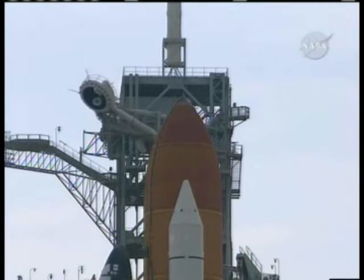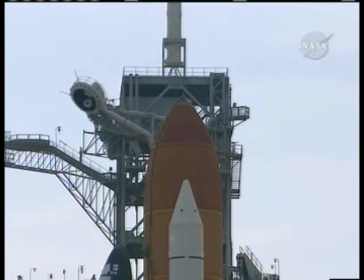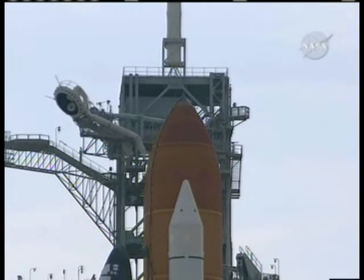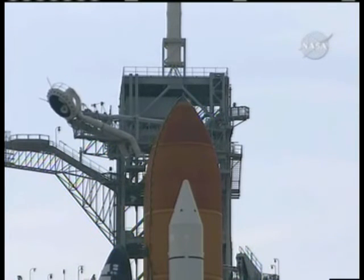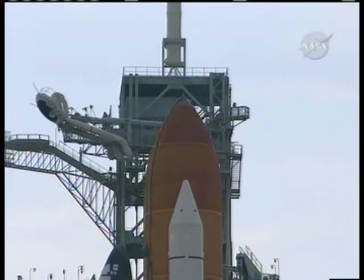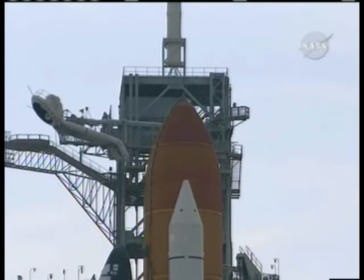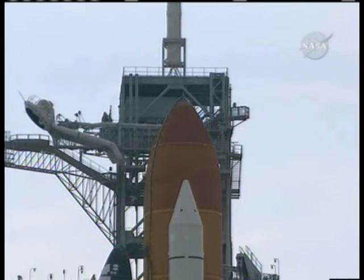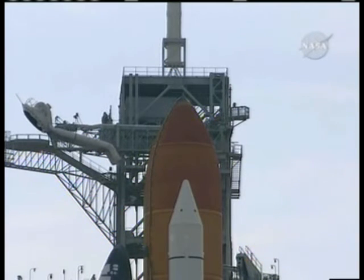Liquid hydrogen replenish of the external tank is now being terminated. T-minus 1 minute, 40 seconds and counting. All systems are go. About 90 seconds from the launch of Shuttle Endeavour. 30 seconds.